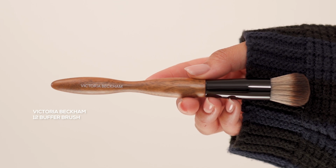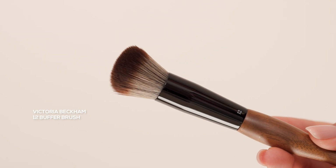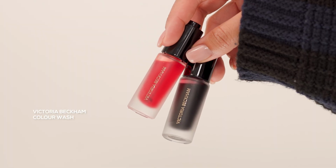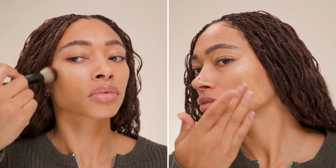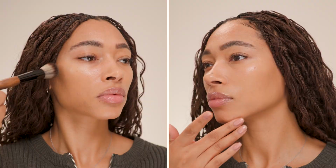I do think in general fingertips work better for skin tints. With the other side, I actually use the Victoria Beckham brush. I think it's number 12, and it's really densely packed. It's really nice for buffing things out. They actually sent it for the new blushes that they launched, but I really liked using it for foundation. I have actually been applying a lot of foundations with it since they sent it. I feel like my fingertips gave me slightly more payoff because the brush does absorb a little bit.